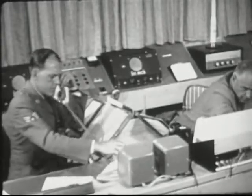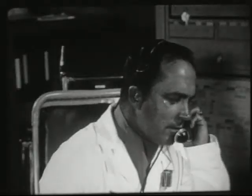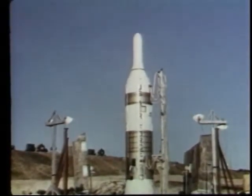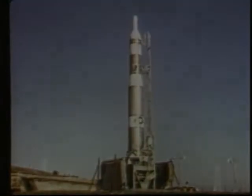Titan launch procedures took approximately 15 minutes. Upon receiving the launch order, the crew loaded the missile with liquid oxygen and RP-1. Once fueled, the missile was lifted to the surface by the silo elevator and fired. It then took approximately 33 minutes to complete a 5,500-mile flight.